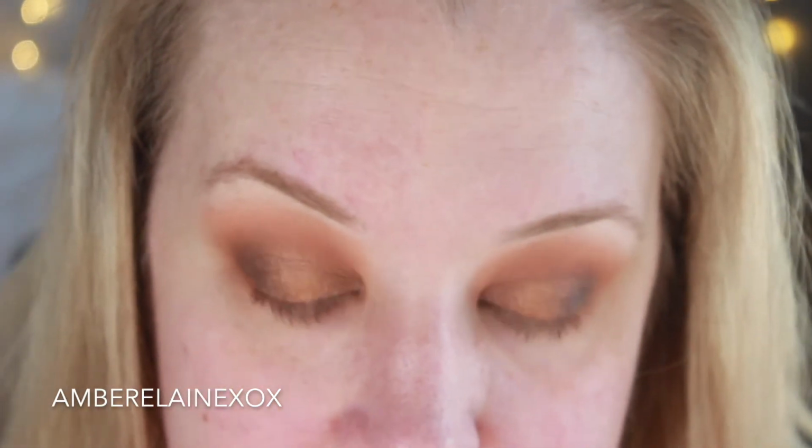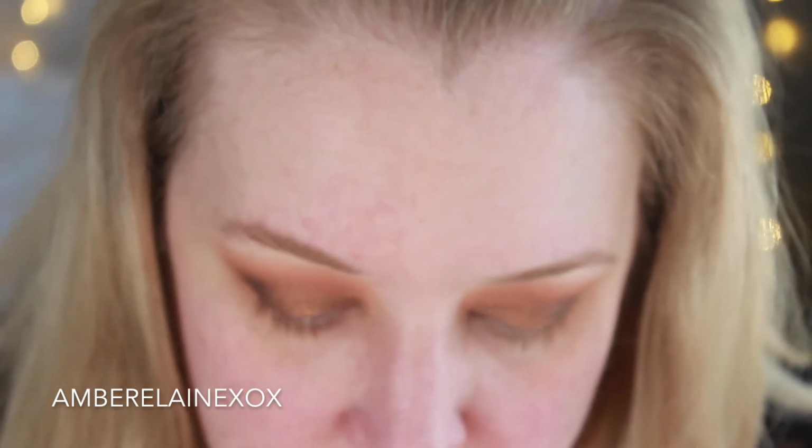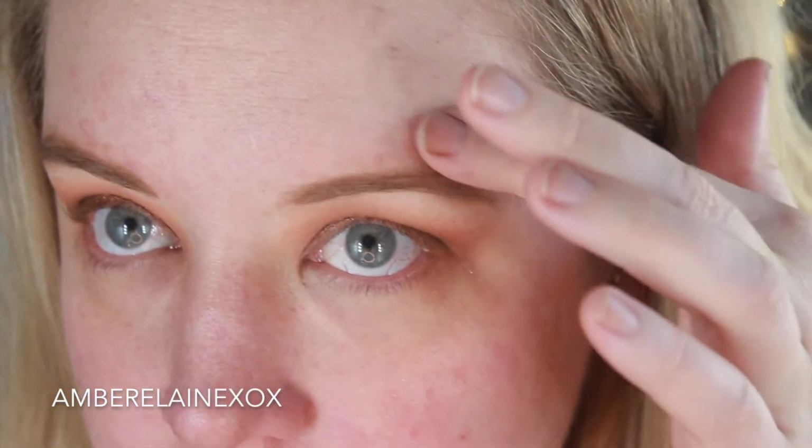That color is sick. It looks so good. It's not too warm and it's not too ashy. It's perfect. I love this brush too. It's super precise and I love the little tiny spoolie on that one end. It's so good. Okay, so looking pretty good.